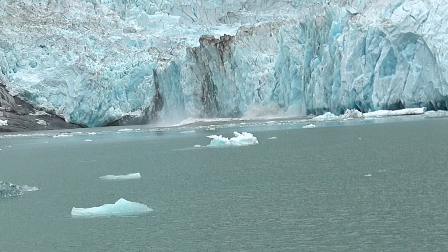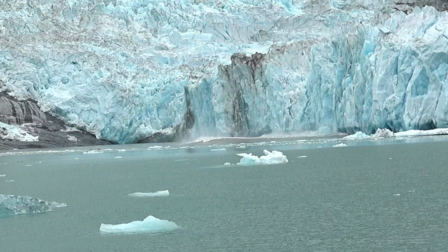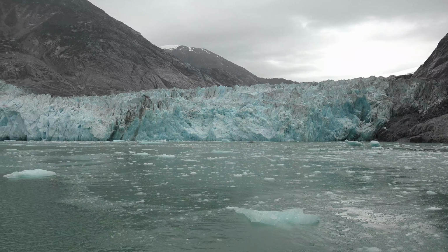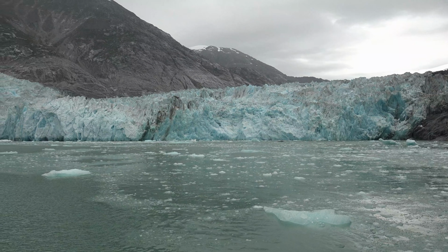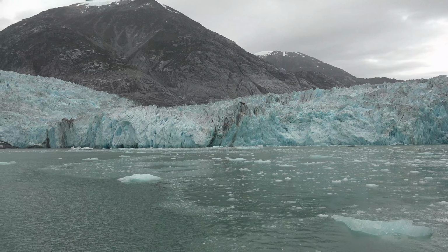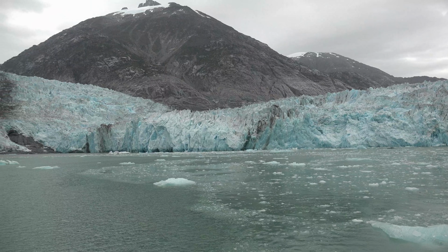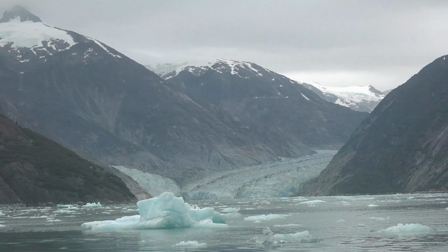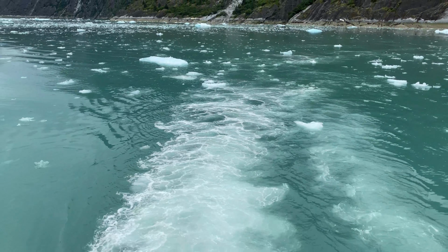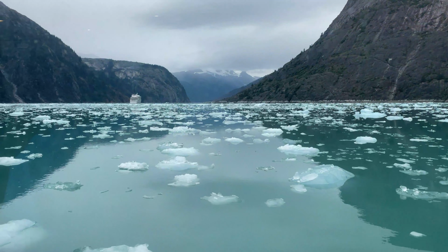The Dawes Glacier itself is about a 20-mile long tidewater glacier at the end of the 30-mile long Endicott Arm Fjord. The glacier extends inland nearly 20 miles, almost to the border of Canada. The tidewater glacier is about 1 mile across the face and 600 feet high, rising to an elevation of almost 2,500 feet as it moves inland.